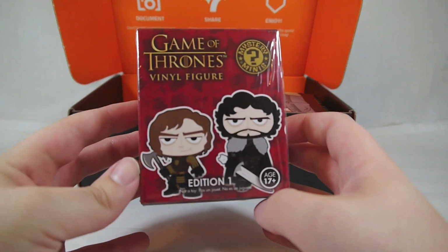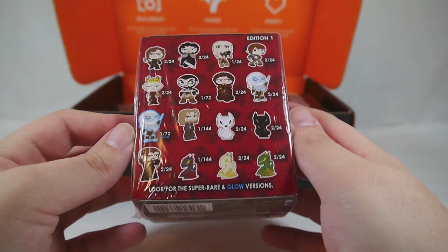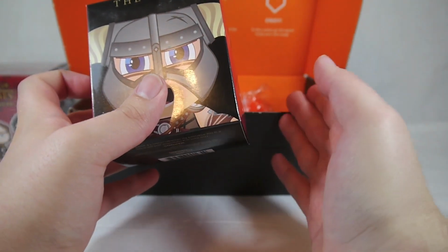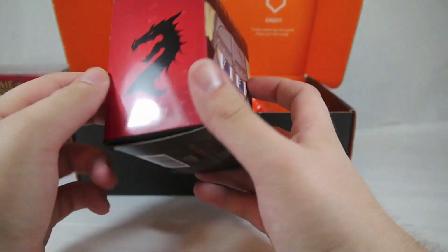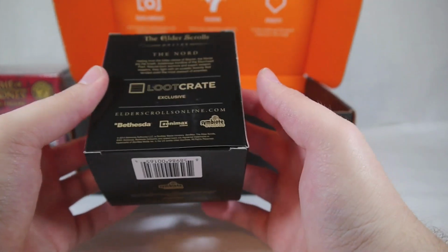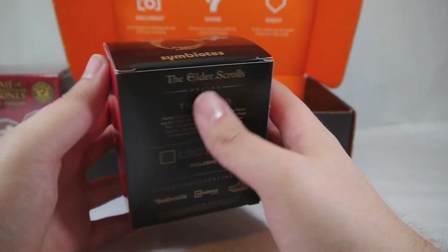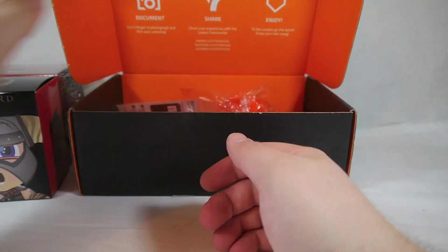We have a Game of Thrones vinyl figure, edition 1. So all the people are back there that you can get. We will open that. Now, Loot Crate does a cool thing in that sometimes there are Loot Crate exclusive items that you can't get anywhere else. You can buy the Game of Thrones figure at a Hot Topic or whatever. But this is an Elder Scrolls Online Nord figure, that is Loot Crate exclusive. So you can't get this guy anywhere else except in Loot Crate. So that's really cool. Nerd Block is doing something similar next month in their Star Wars Nerd Block thingy that they're doing. There will be an exclusive of some sort in there, so that is cool.